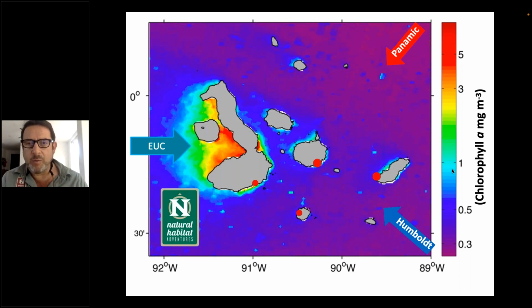You can say we have a wet season and a dry season. A wet season is hot and humid, and a dry season is cold and windy. Okay, and so hot season from December to May, and then cold season from June to November. Okay, that's important.